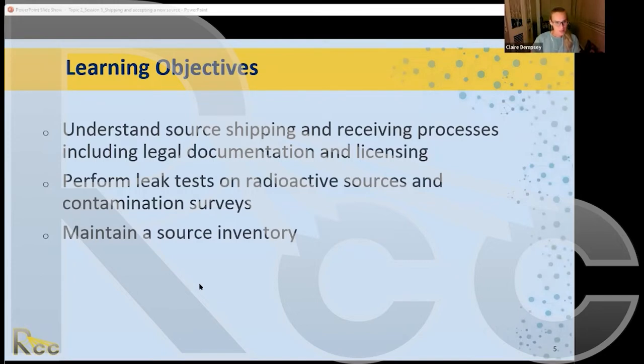The learning objectives for today's session are to understand the source shipping and receiving processes, including all the legal documentation and licensing issues that need to be addressed. We're also going to look at performing leak tests on radioactive sources, contamination surveys around a radioactive source, and maintaining a source inventory in your department.